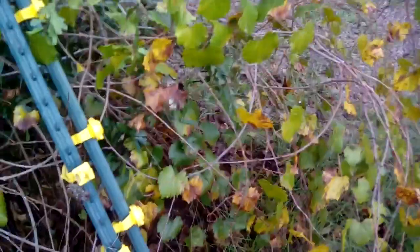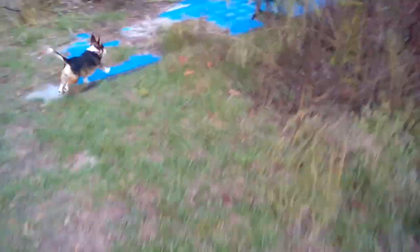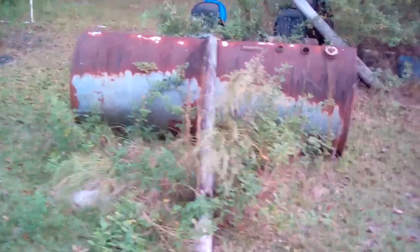Chloe, look. See? My little bullet girl. With the time change, we're having to get out now before the news comes on to do our walking and our business.